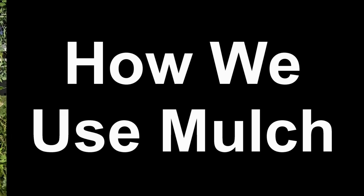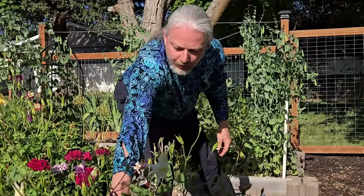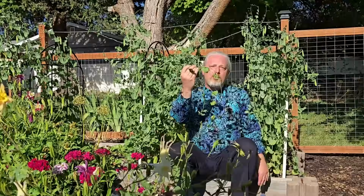What do we use mulch for? So many things. You can use mulch to suppress weeds. Now, mulch is only going to stop annual weeds. It will not stop perennial weeds. So if you are struggling with bindweed in your garden, you'll continue to struggle with bindweed in your garden. But it will stop things like prickly lettuce and common mallow and stuff like that.